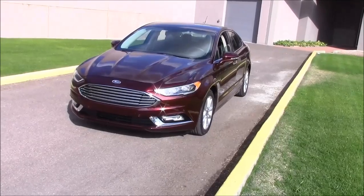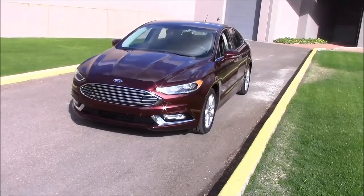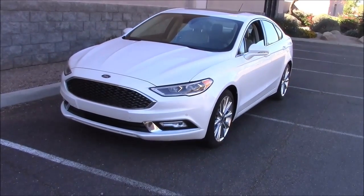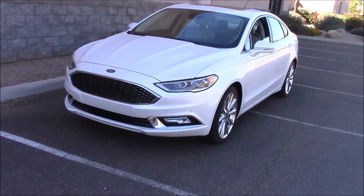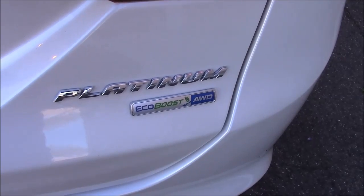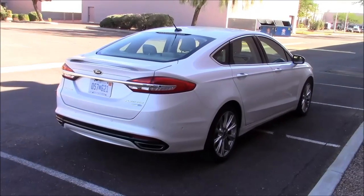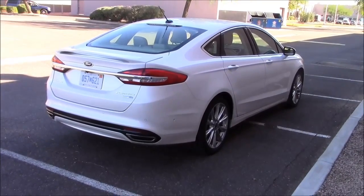We're at our garage where we'll be driving the 2017 Ford Fusion Hybrid. For those interested in more performance, we have the basic Ford Fusion with the 2-liter EcoBoost engine that we tested a few weeks before this. It was the expensive Platinum Edition, over $40,000, with the EcoBoost 2-liter engine and all-wheel drive. We'll have a link for this test at the end of the Fusion Hybrid video.